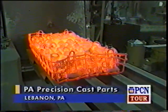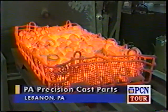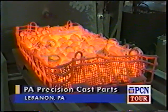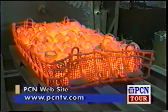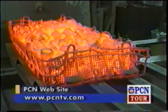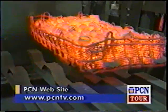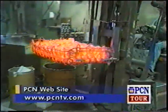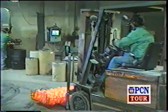Some parts get air-cooled, some parts get water-quenched, all depending on the alloy and the specific nature of the part. This particular batch gets air-cooled. So we just simply take them outside, set them down, and let them cool for about 6 to 8 hours.